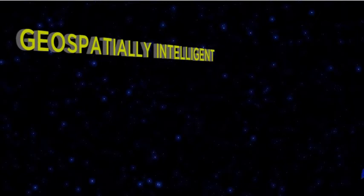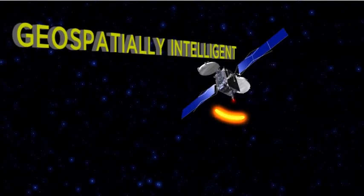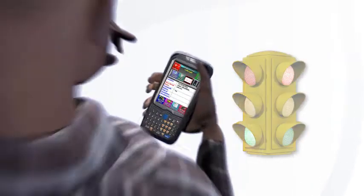Using Intermec's built-in GPS with Mobile Epiphany's innovative geospatial mapping technology, users can locate and track assets in the field in seconds and complete each work process sooner, increasing overall productivity.